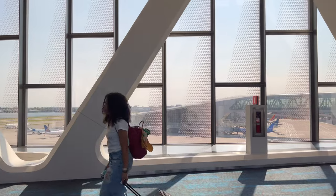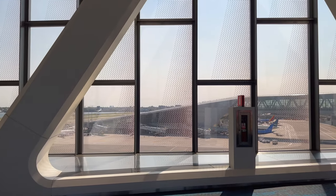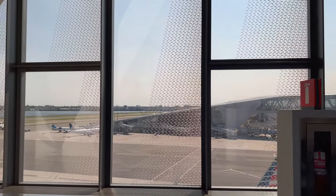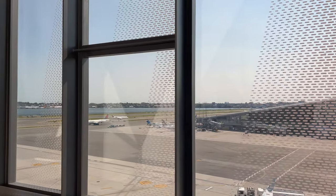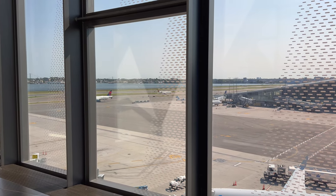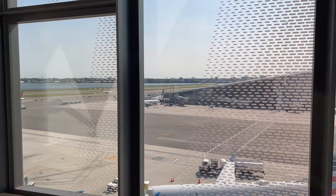I do have to add something though. This is really just a visual improvement to the airport, but the actual space that the airlines use, the runways and all the pavement, that really hasn't been improved.